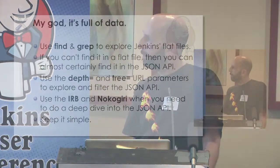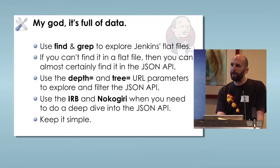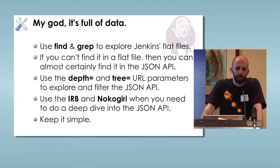So that's basically been my simple but really useful odyssey through exploring Jenkins data in an ad hoc fashion. Find and grep are your friends. Regular expressions are your friends. I was going to show some really hairy regular expressions that we've had to use in certain situations, but then I realized that explaining the crazy conditions that led to needing those regular expressions was going to take too long. So feel free to ask me afterward.